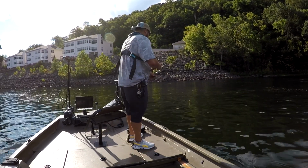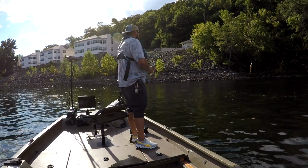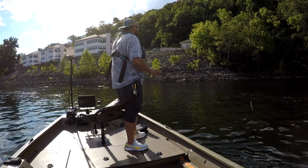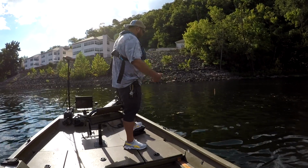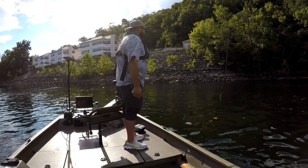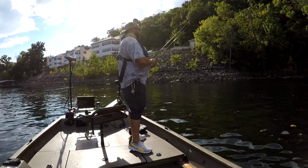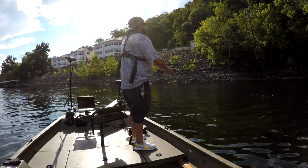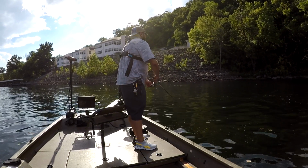So I'm gonna work this bluff all the way down. Starting to get a little bit of a shade line over there. They just started running the water about 30 minutes ago. They said they were supposed to turn it on at 3 and run 50 for an hour, and then 3 units for 2 hours, and then 1 unit for the last hour, but it seemed like they kind of waited until about 4 o'clock and then just cranked on 3 units all at once.